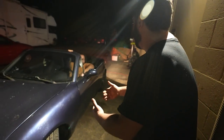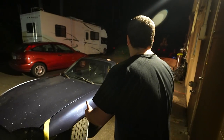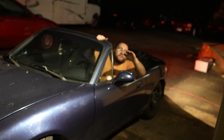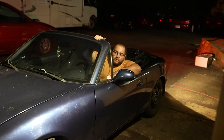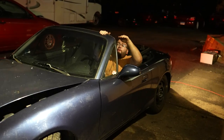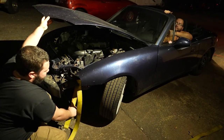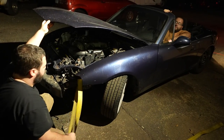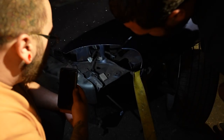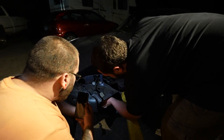The frame rail's bent. You need to pull the frame rail. Just humor me. The radiator support is the only thing that I need to move, though. The whole frame rail is f***ing crooked. Yeah, but if I move the top of the radiator support over, it'll move the fenders and everything. You're trying to move the whole side structure. Yes, because that's what's bent. Us doing this is not going to move the frame. Yes, it will. No, it won't. I promise it will.